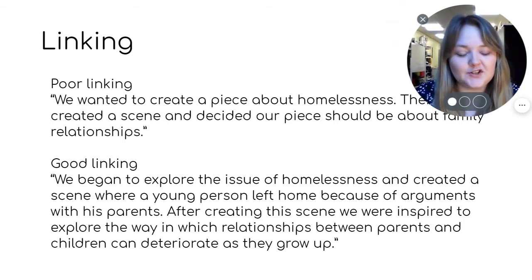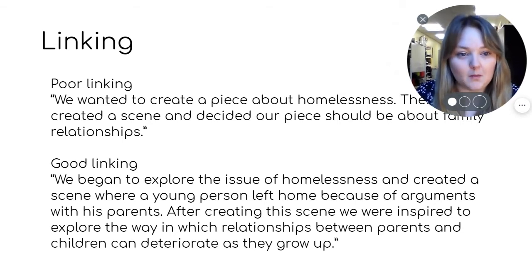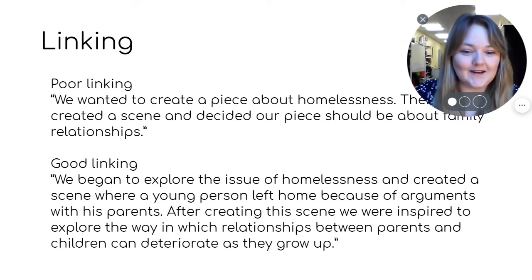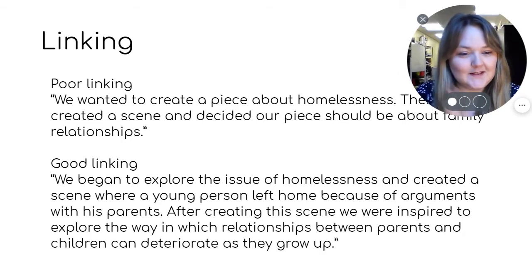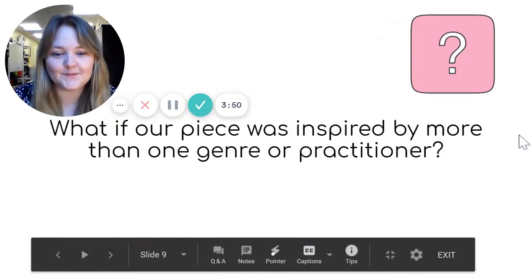Here's an example of good linking. We began to explore the issue of homelessness and created a scene where a young person left home because of arguments with his parents. After creating this scene, we were inspired to explore the way in which relationships between parents and children can deteriorate as they grow up. So the candidate is explaining what they got from that scene, and what you need to do is to be able to show good linking throughout your ideas in your piece.